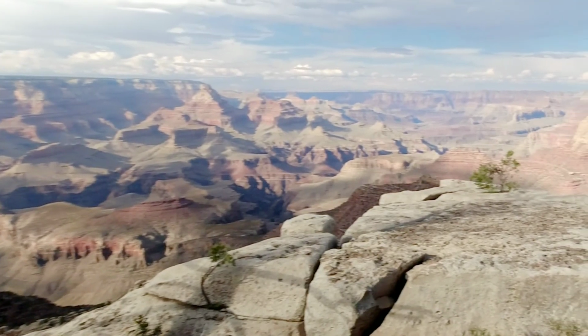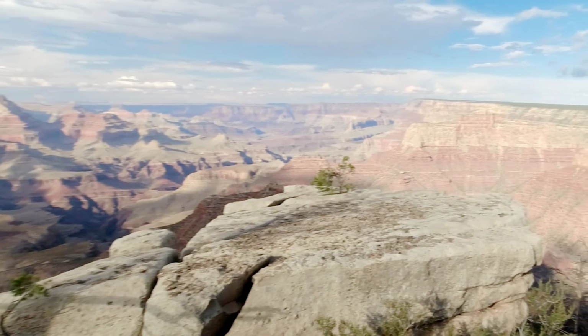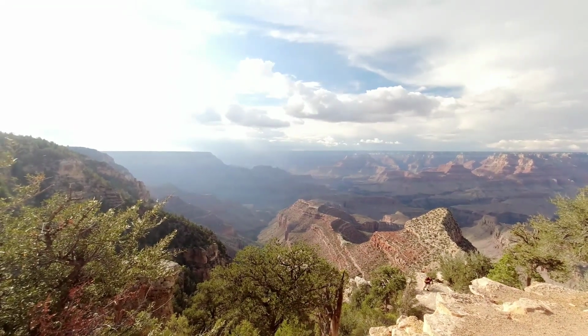At the Grand Canyon Skywalk Tours, personal photography and videos are not allowed, and there's a pricey entrance fee to the area like an amusement park.